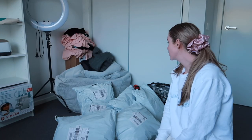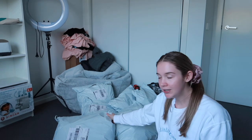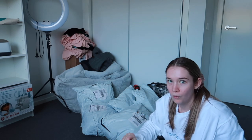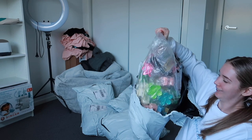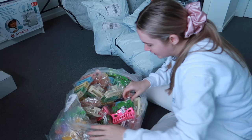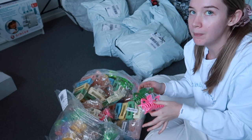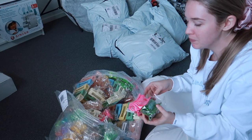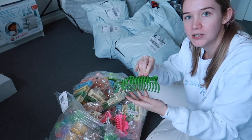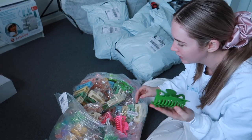So it's a bit of a mess in this corner. The desk will be there eventually, but I haven't got it yet. Let's have a look in all these parcels. Oh my gosh. These are massive. Okay, I did not know that was gonna be like that pink. That's like Barbie pink. Probably like even more fluoro. Oh, they're awesome. They're so much bigger than I was expecting. Oh, actually no, I knew exactly how big they were gonna be. But like, they're so much bigger than all the others I've had.